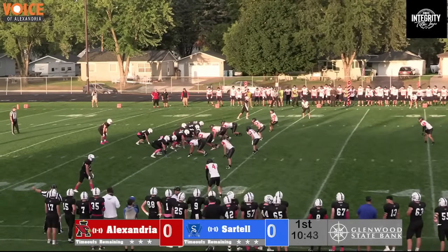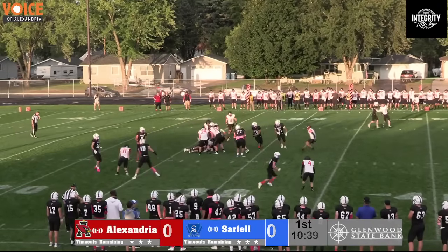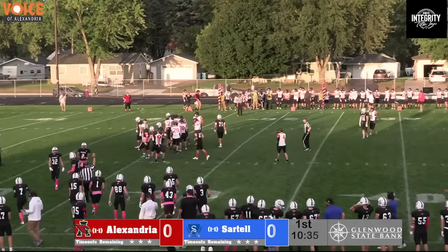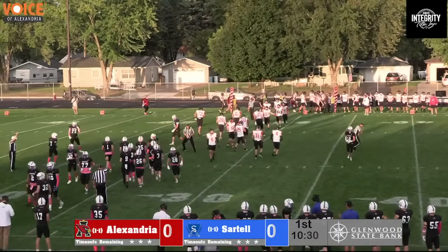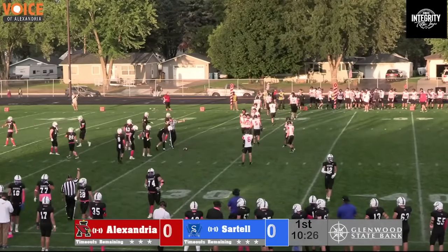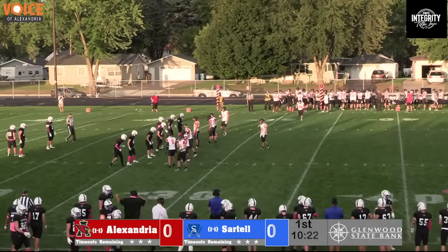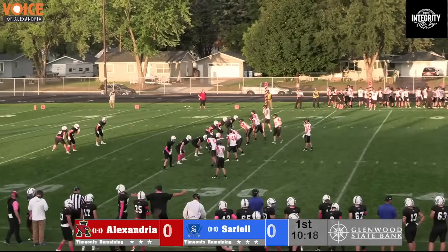Third down and about 8 for Sartell outside its own 26-yard line. And it's going to be an inside handoff, and very little gain there for Jonah Ambrosier. So looks like Sartell's going to go 3 and out on the opening series here. Yeah, Jack Morissette stuffing that play right after the ball carrier got the ball in his hands, and they're going to have to punt into what was a pretty good wind. It's tapering off a little bit.